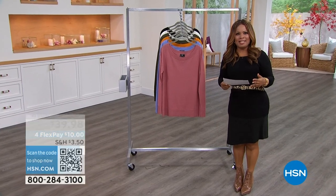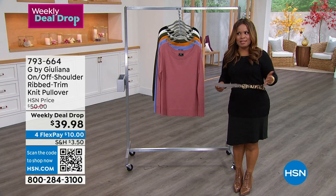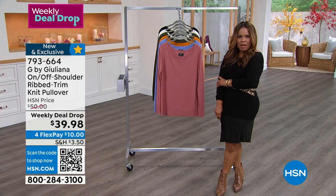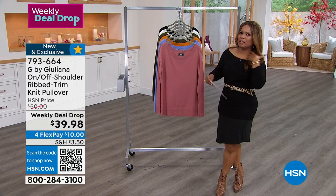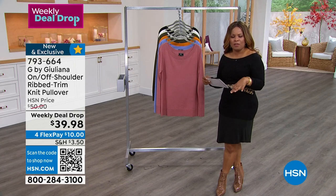Oh my gosh, one of my favorite people in the whole wide world is coming up next. It's Juliana Rancic, who brings to us, of course, her beautiful apparel brand here at HSN. And she brings to us this fabulous, this actually feels like cashmere, but it's not, but it feels just like cashmere, which I love. And this is her off-the-shoulder, isn't that pretty? Love this. Off-the-shoulder, I've been wearing this, rib knit pullover sweater. And it's so perfect for right now.